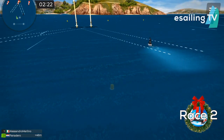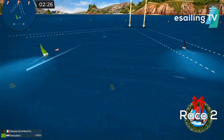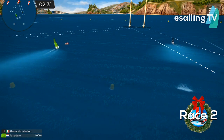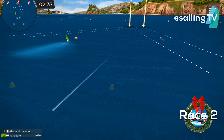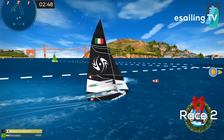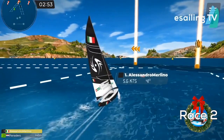That's also the longest distance he can sail up there, but he tries to go towards the middle, try to catch some wind. But it looks like Alessandro Merlino is winning race number 2. We also have to say that this is a really hard game for Panadero from Holland, because he is doing a fantastic race there. They're closing into the top mark.